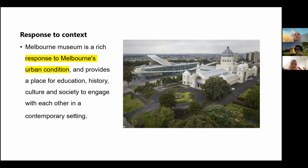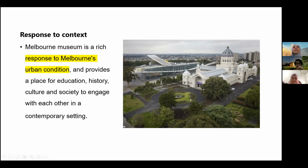Sorry, which one is the museum? Is it the one next to that? So, this one. You see my mouse? This one. Okay. Right now, I'm trying to understand. Right now, you are presenting your analysis of the precedent study to identify the issue. Is that what you're doing? Eva? Yeah, madam. Can you hear me? Yes. So you're trying to understand the possible issues from these studies that you're doing, is it?